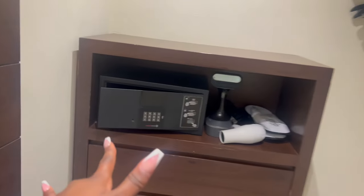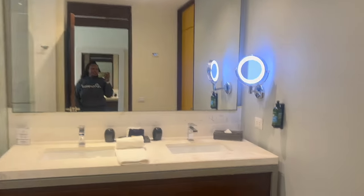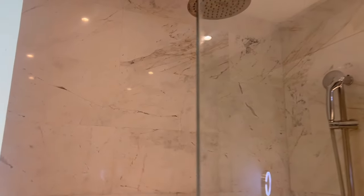This is like a closet. First of all, this closet is huge. A walk-in closet, okay. Dresser, safe, all that good stuff. This is the bathroom. So cute. It has a separate toilet. Oh, they got a phone in there, so if something go wrong. This is the shower. Got a rain shower.